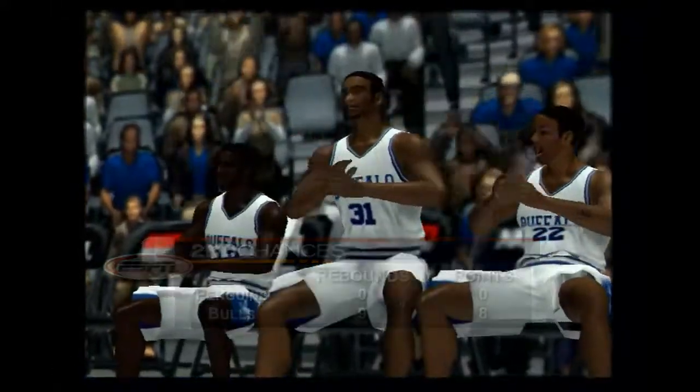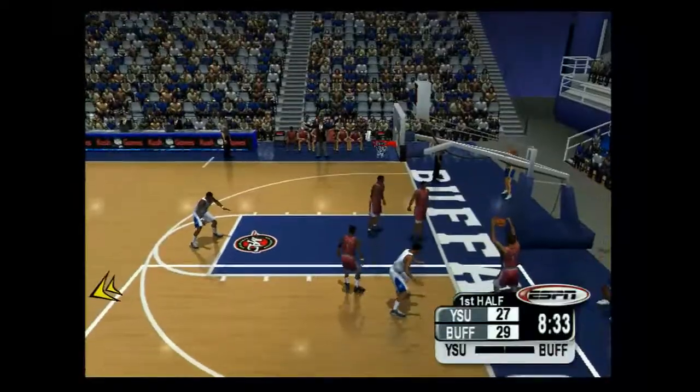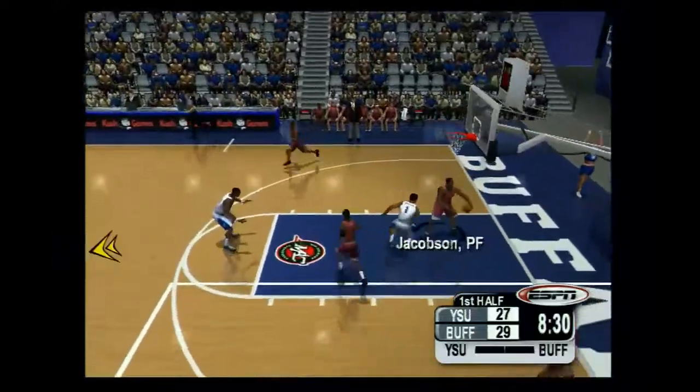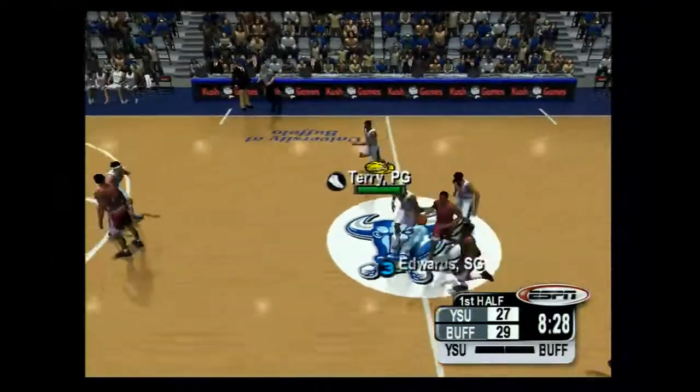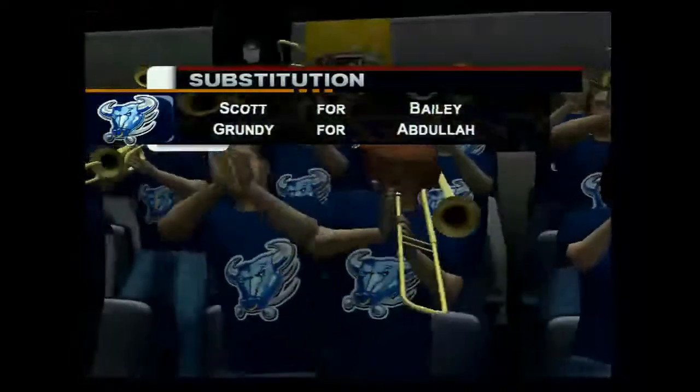Boy, the bench players are really showing enthusiasm for the way this team is playing right now. And the guys that are on the court have to appreciate that from the bench. Boy, and that's great when your bench players are really supporting the guys that are in there. They're not hoping they mess up so they can get in the game. They want to see them do well.